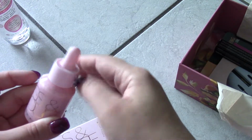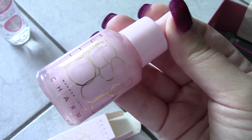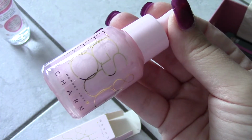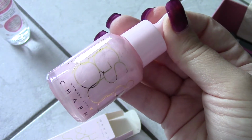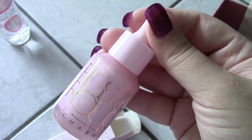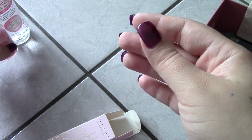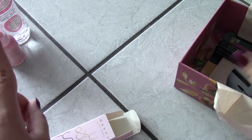Did I mention the price? I don't think I did. Whoa, it is redonkulously expensive. It says in the booklet that the Figs and Rouge Wonder Love Charm Elixir costs 38 euros. 38 bucks. Holy cow. Oh, by the way, before I grab something else, I don't know if I mentioned, but the elixir is a full size.